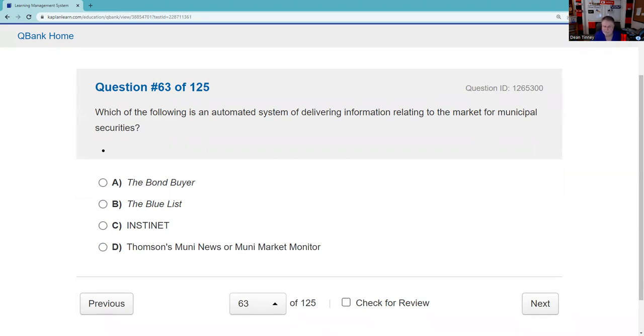Where is the stuff coming from? This is an outdated question. I would petition Kaplan to get rid of this. The Bond Buyer for purposes of this is not an automated system. It's an old-fashioned publication that's now online.